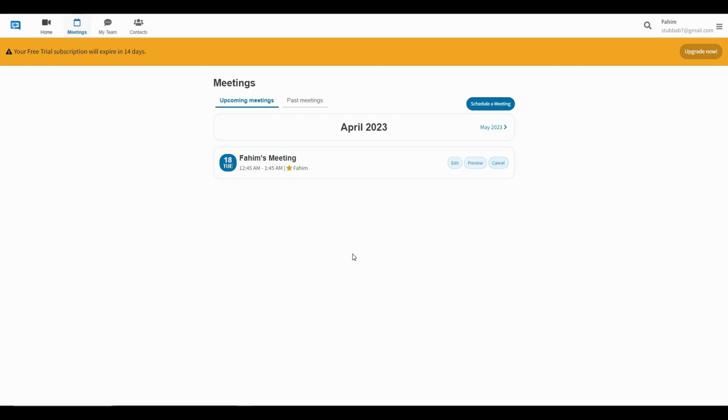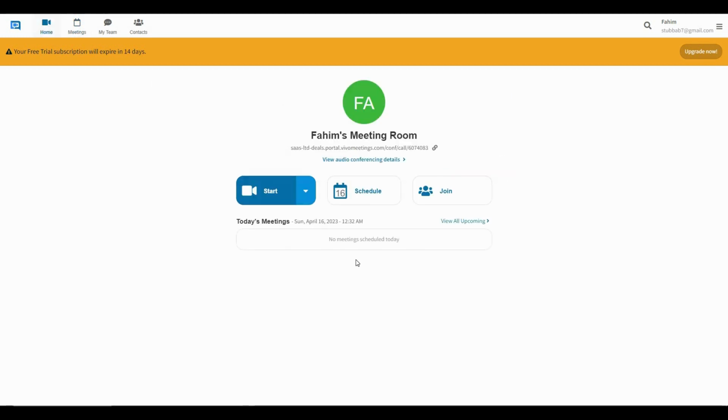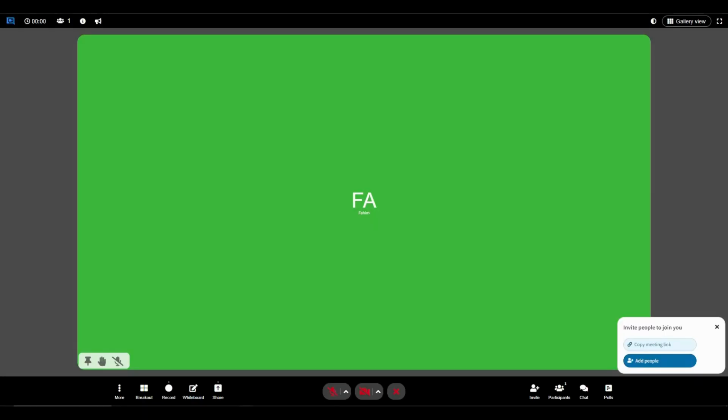So now let's go back to home again, and suppose you do not want to schedule a meeting because you need to host a meeting right now. For that case, you just have to click on this start, and as you can see how easy it is to start a meeting. It is super fast, which is a great feature. You just have to click on that start button and then give some permissions of your mic and your web camera, and you are all set to start your meeting.